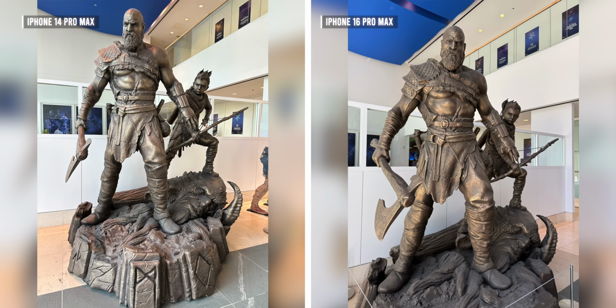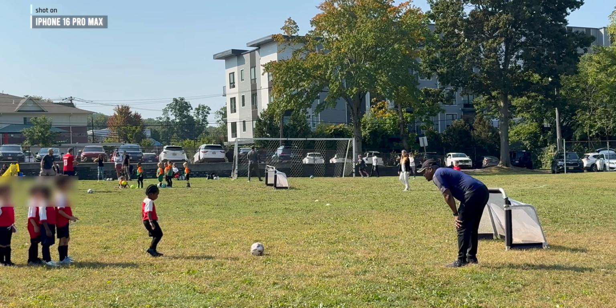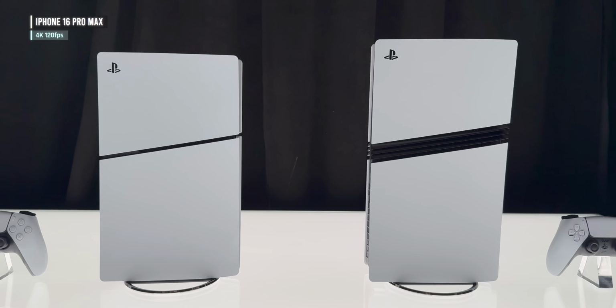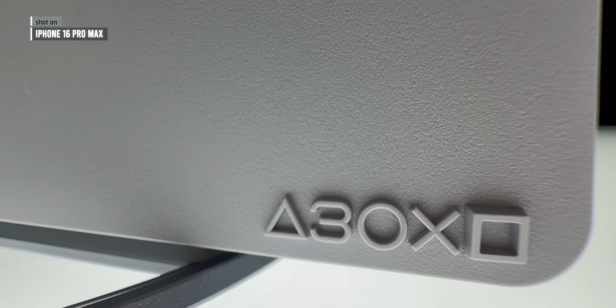All right, we gotta talk about photos. Like I said before, there weren't massive changes to the cameras, but the quality of the photos and the videos just look so good. It's what you expect from the iPhone. From what we saw today, I could absolutely get away with this just being my primary camera when I go to events like these.